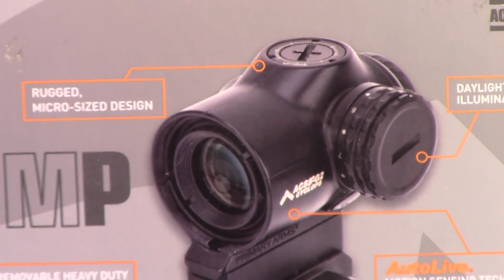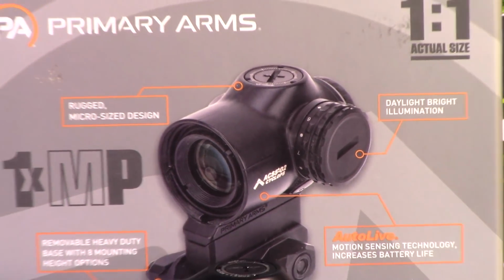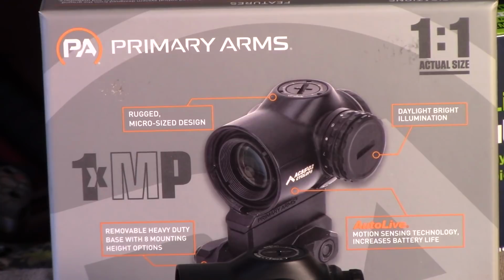Why do I like it? Besides it being tough, besides it being a micro prism, right? What does that prism do for you? What's the difference, Carl? I appreciate you asking. It has an etched reticle, so if you've got astigmatism, that red dot that kind of looks like a comma, you don't get a good point of aim. You don't get that with a prism. It's an etched reticle. It also means if your battery goes dead, it's still there for you. It's got the ACSS Cyclops reticle in it.